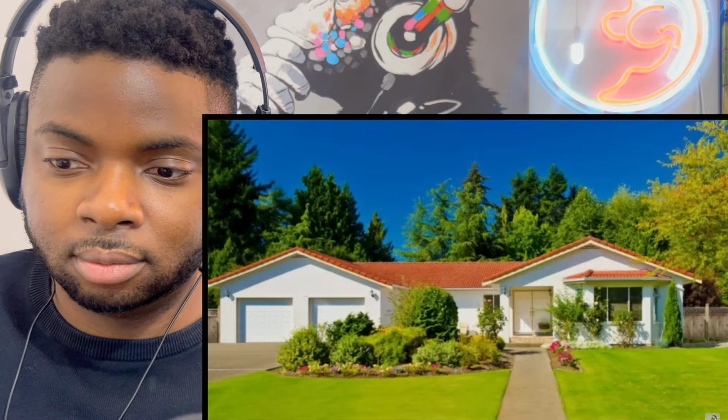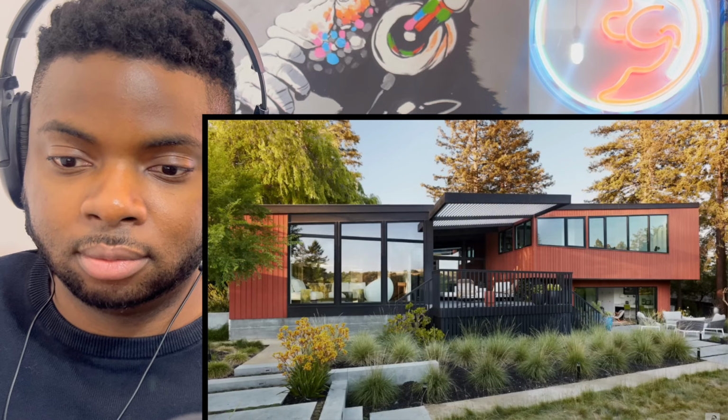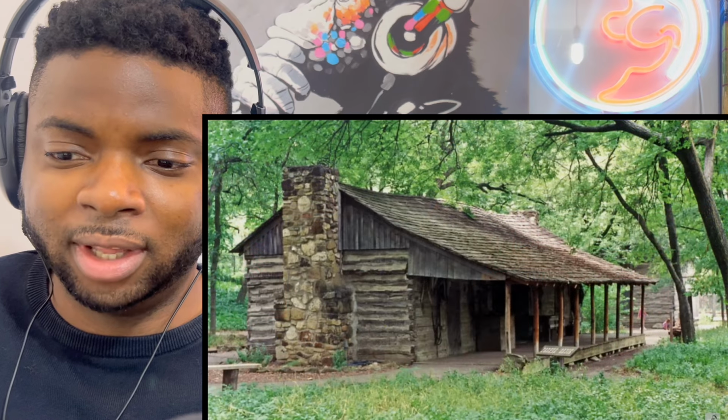There are certainly a wide range of styles when it comes to homes. Whether you're in the market for a new home or you just love to browse homes on your favorite real estate app, you're bound to find one that you fall in love with.